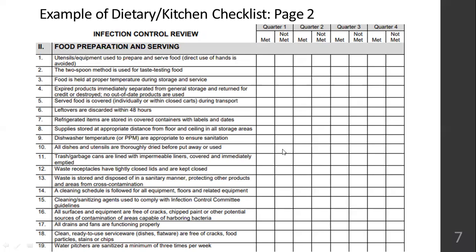Then the food preparation and serving. Again, the utensils or equipment which you use to prepare and serve food, do not touch with your direct hands. Two-spoon method is used for tasting the food. Take the food in one spoon, and using that spoon, put the food on another spoon and then taste it. So that is a two-spoon method. That is a two-spoon tasting method.